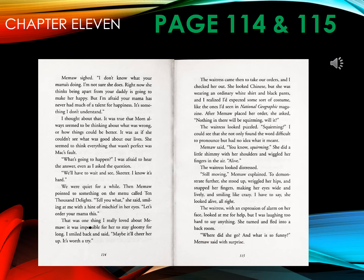then Meemaw pointed to something on the menu called 10,000 Delights. "Tell you what," she said, smiling at me with a hint of mischief in her eyes. "Let's order your mama this." That was one thing I really loved about Meemaw. It was impossible for her to stay gloomy for long. I smiled back and said, "Maybe it'll cheer her up. It's worth a try."